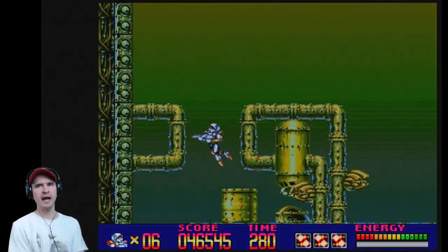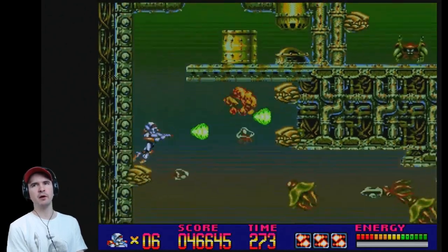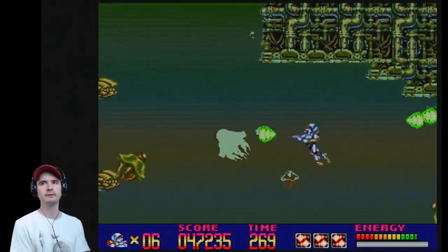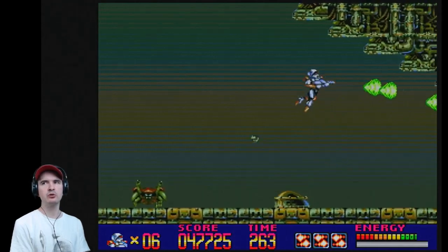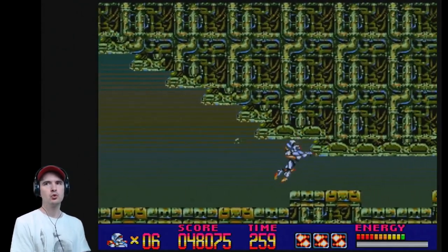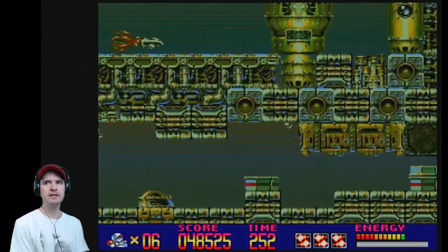Now if you go too far down, you can actually be killed. The screen won't go that far. And your character can't go beyond that far. These enemies take a lot of hits. Only in certain sections is that the case, if you go too far down. Ooh. Right, 256 seconds remain. Haven't found any additional life yet.